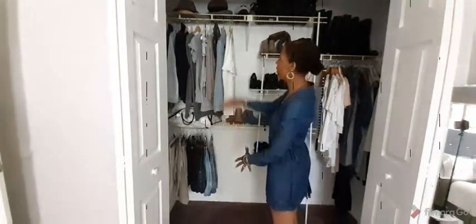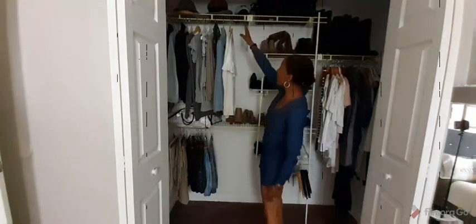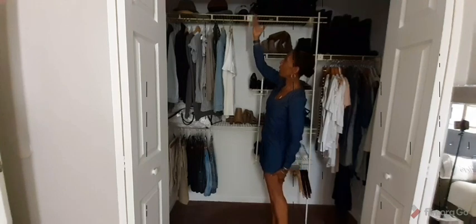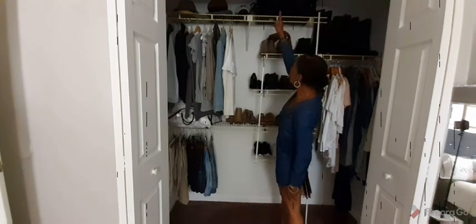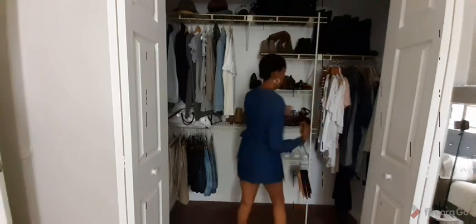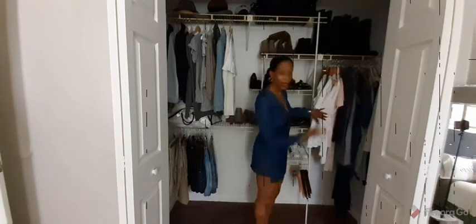So guys, like I said, this is all my winter, fall here. All that I own here. My hats, here my caps that I use for when I work out. I was able to hang my luggage here, my tennis racket, and over here is all of my summer stuff.